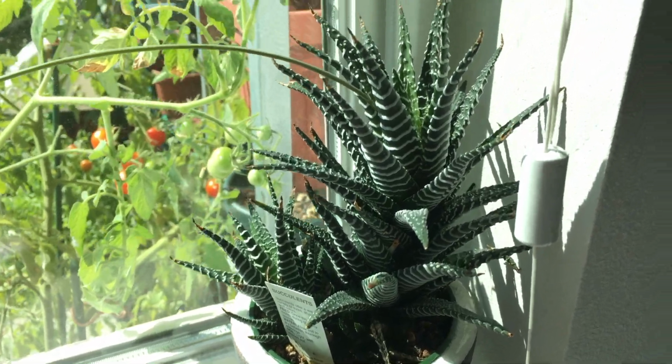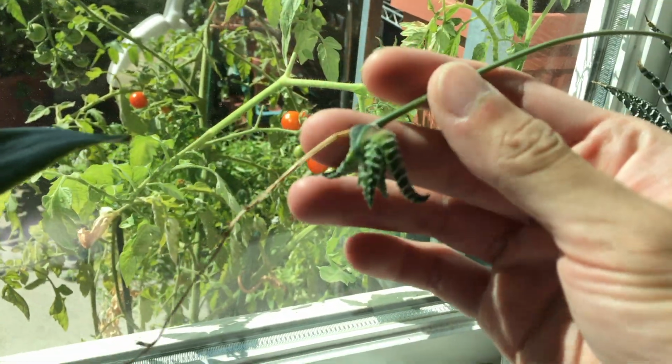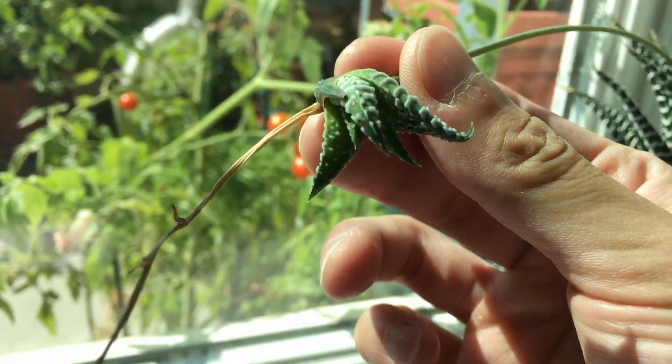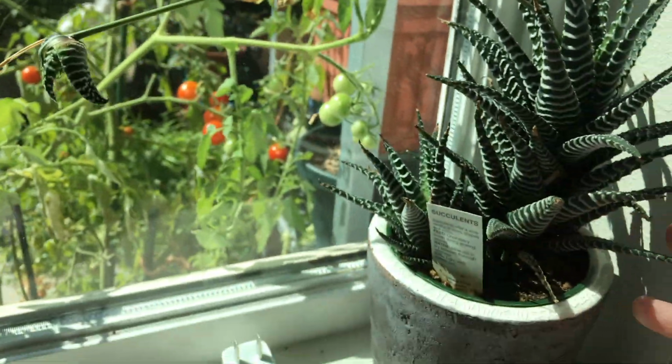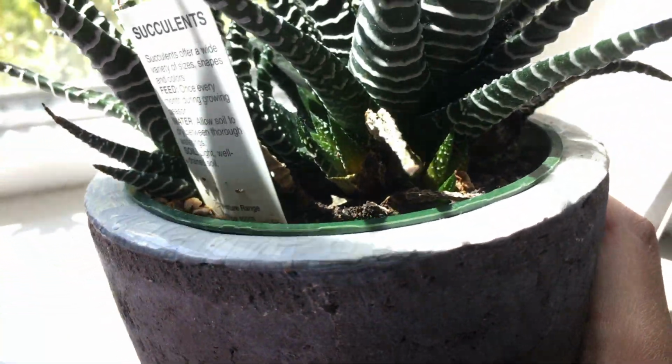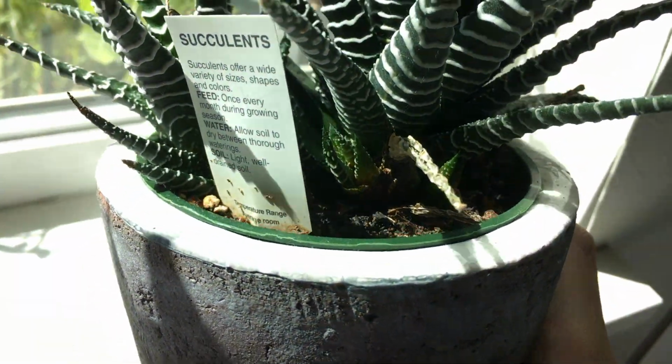As for the indoor garden, let's start with the succulents over here. You can see this baby plant. It's still attached to the flower spike. And at the base of the mother plants, you can see a lot more baby plants forming.